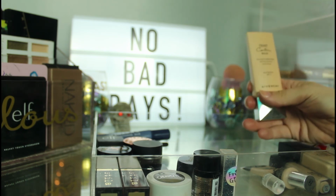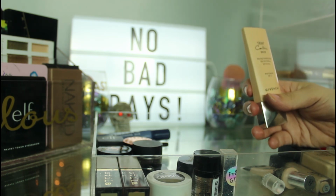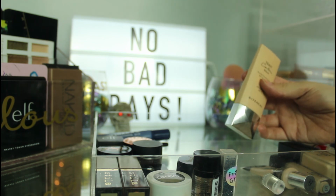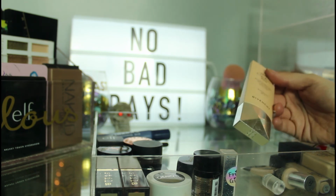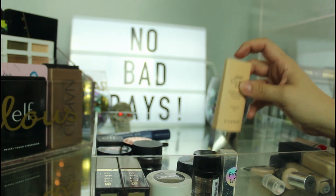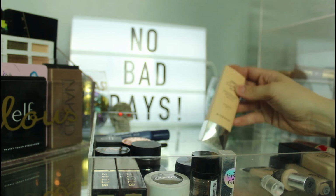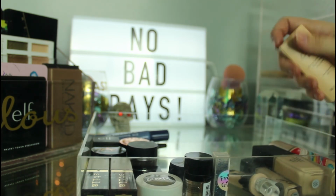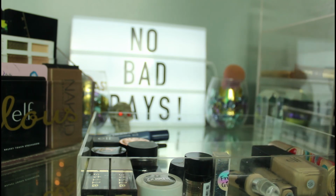I have this Givenchy blurring foundation balm, and I have used this a few times, and it's still a little bit dark for me, but it's not so dark that I won't be able to use it in the summer because I can get away with it now. It's just a little bit too dark, but I'm definitely going to hold on to that.